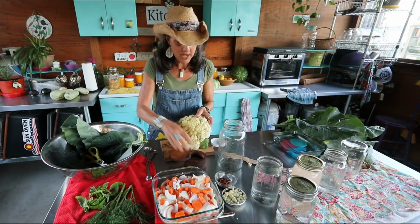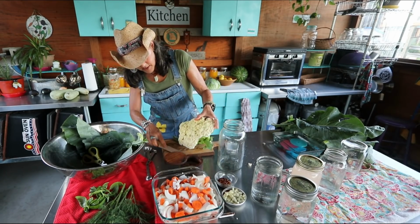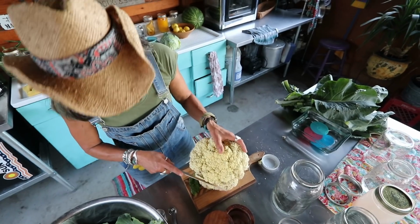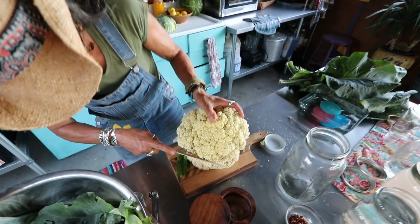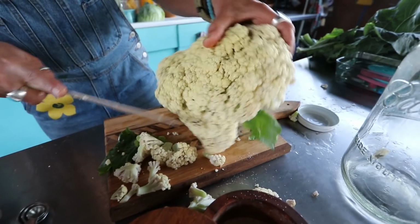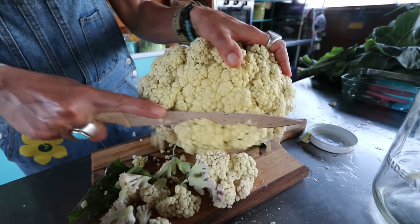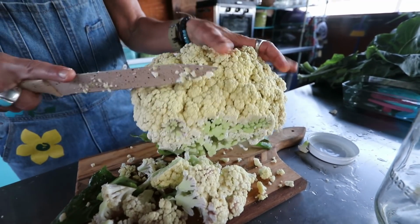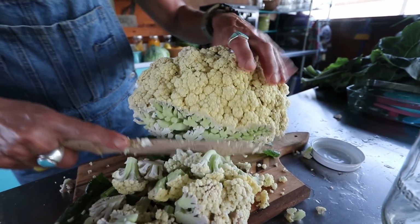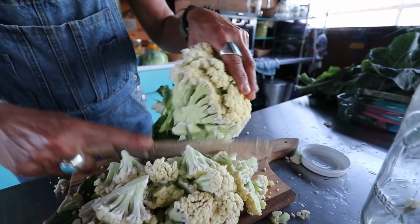I'm going to take the cauliflower head. Let's see. Now I feel bad cutting my biggest cauliflower ever here, so I'm just going to cut it up in little chunks. It's a cauliflower party. Oh, look at it. You guys feel bad for me? But it's going to taste good. Oh, they're beautiful. Oh, look at them.